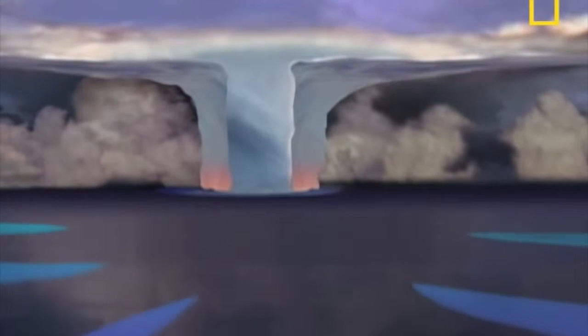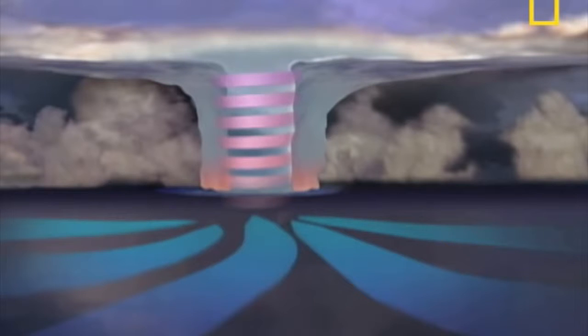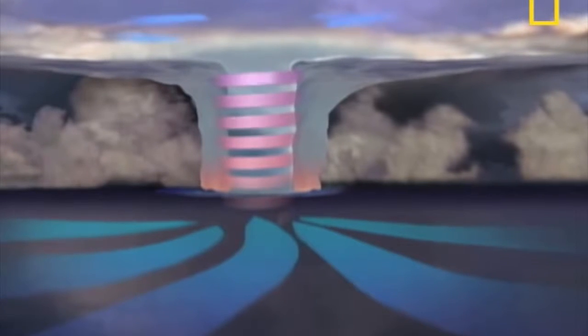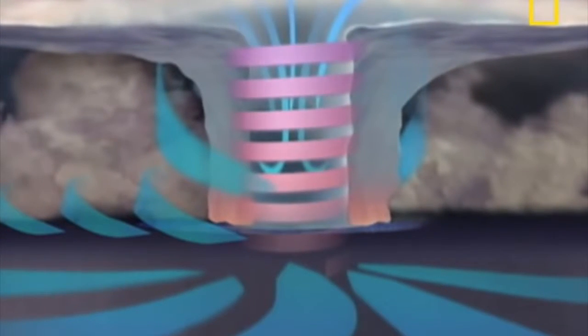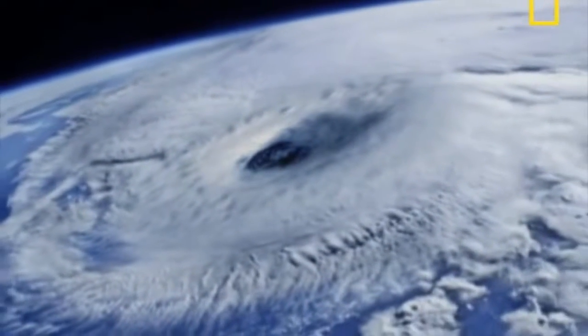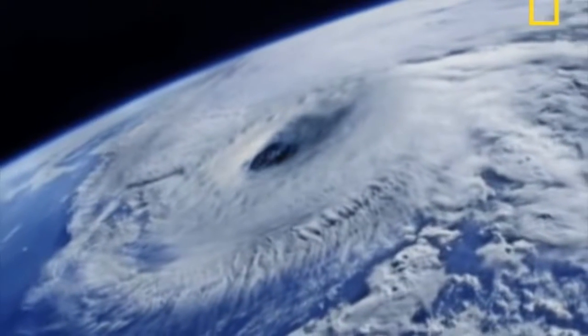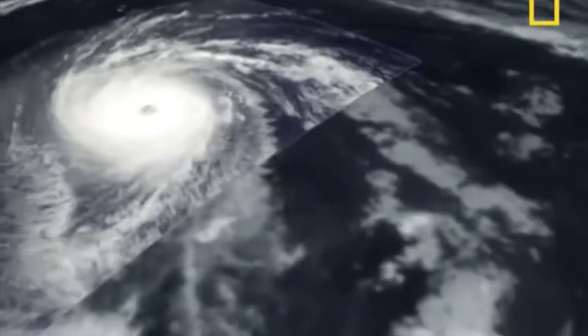Inside the storm, bands of rain up to 300 miles long meet in the eye wall, the most violent section. Here, winds of up to 200 miles per hour spiral upward. Within the center of the hurricane, downdrafts of dry air create a strangely calm area called the eye. Fully formed, a hurricane may stretch over 500 miles in diameter. That's a storm nearly the size of Texas, and reach a height of 9 miles.